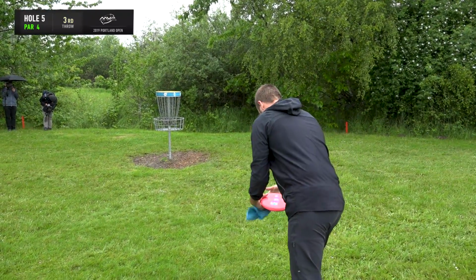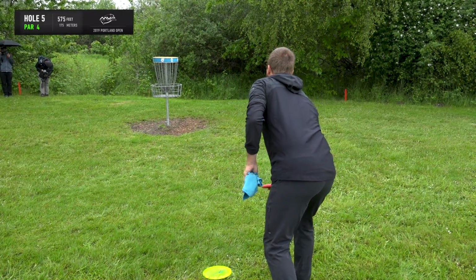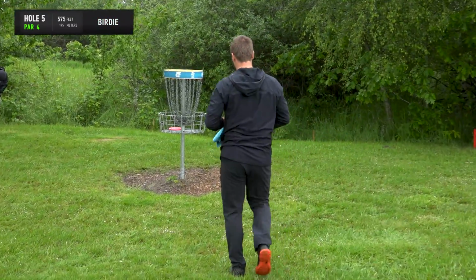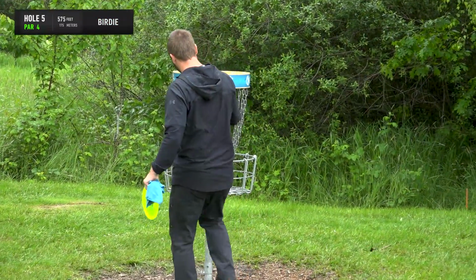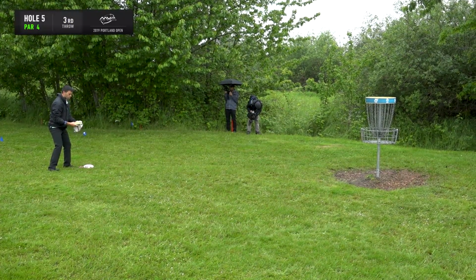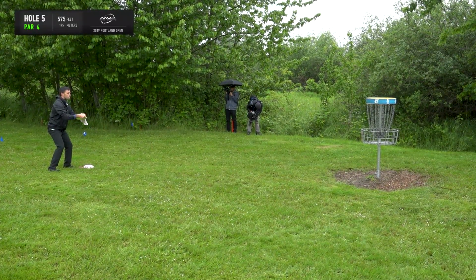But he still knows he's got some work to do. He does, yep. That was a sigh of relief from Kevin right there. Austin Hannum looking for another bird. He's got one. These guys are making this hole seem pretty easy. They really are, yeah. It does not. There's OB everywhere on this thing here. Such a tough approach shot.